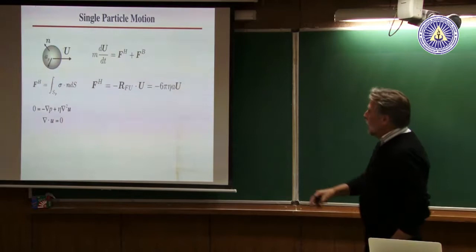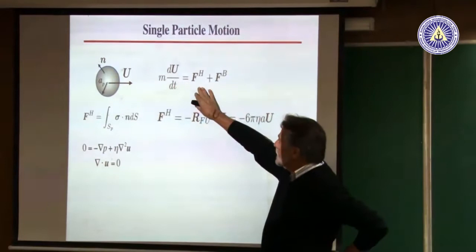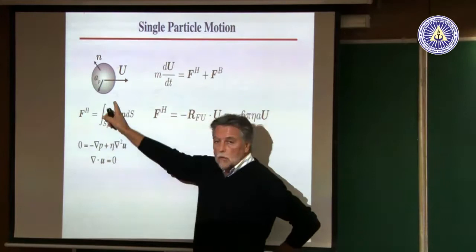Okay. So that means now our particle, now the solvent's gone, you can't see it anymore. It has its equation, mass times acceleration equals the sum of the forces. And these are the forces which are just coming from the fluid. So there's going to be a hydrodynamic drag force, which I'm going to call F super H. And then I'm going to talk about Brownian forces in a moment, so I'm just going to put them here, F Brownian. The hydrodynamic force is the integral of the continuum stress over the surface, as you normally do.